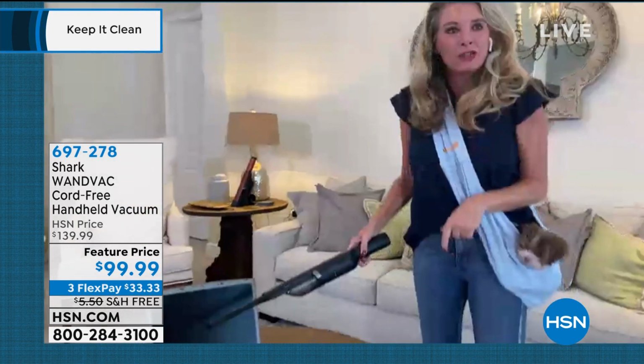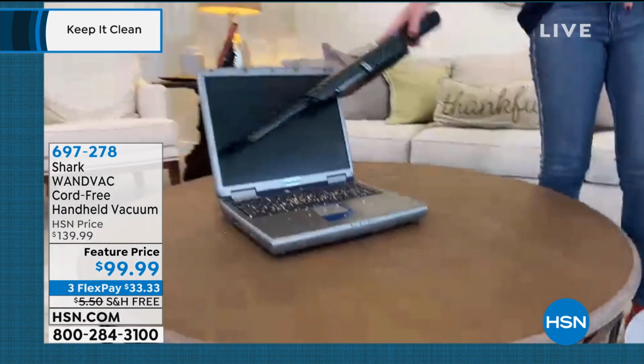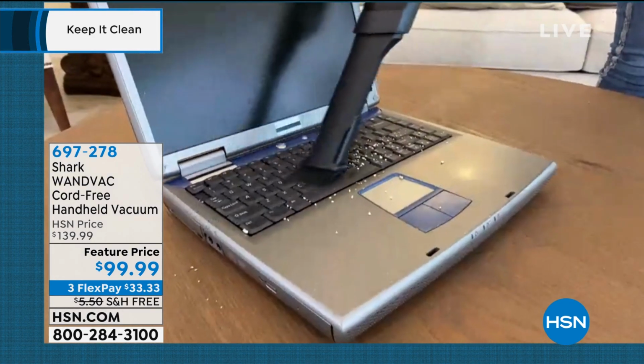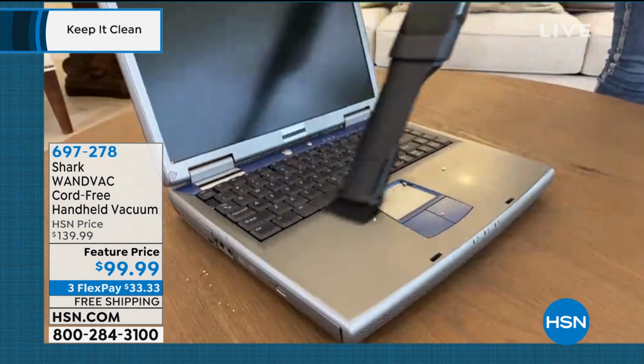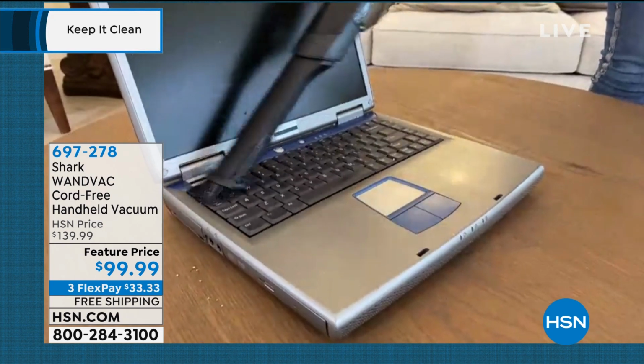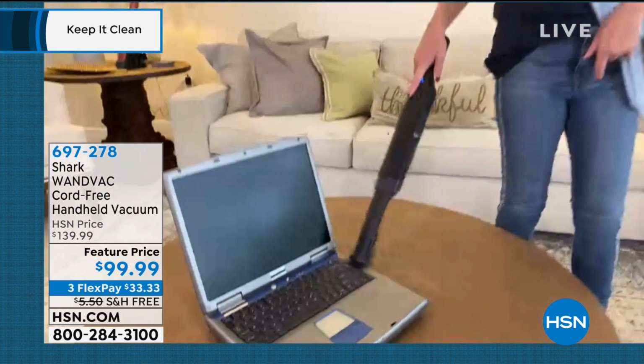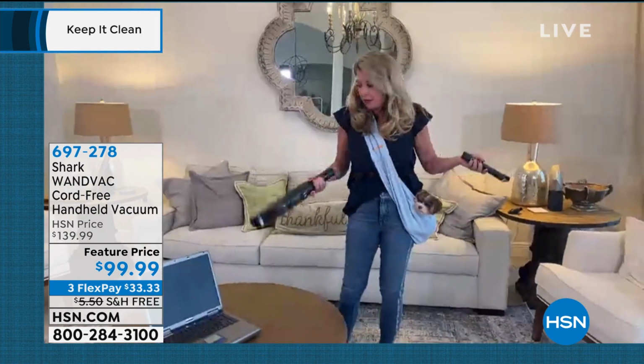So your electronics, you know, all of us are working more from home, our kids are at home. I don't like to put chemicals on my electronics. I don't like to put them in the dashboard or in the keyboard or anything like that. I like to be able to use this wonderful vacuum to get deep down in there because nothing beats suction. Then, like I said, you don't want to put spray on there. That doesn't work out at all.